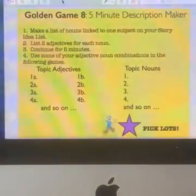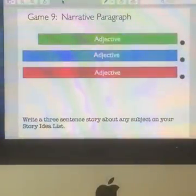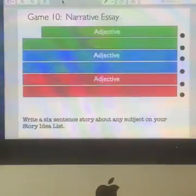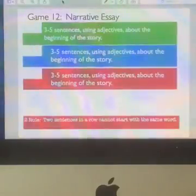And here's a way to build adjectives. The game is self-explanatory. Just look at the PDF. Now, give me a 3-sentence story with an adjective in each sentence. You see how slowly we build this? Then add 2 sentences. Throw in a level if you want, adding story elements. Now add a detail adder. Make this more detailed. Now we have a narrative essay.